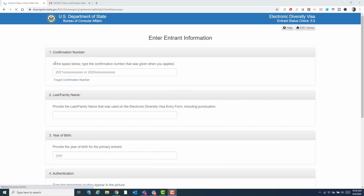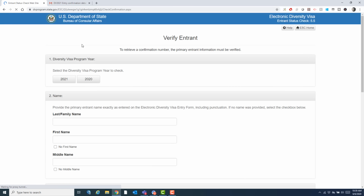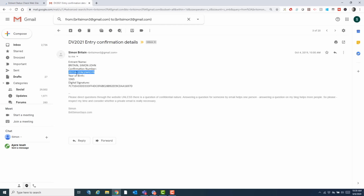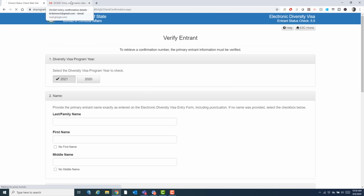But this is what I wanted to show you. If you've not got your confirmation number, you can use the link here, which is forgot confirmation number. That's a clickable link. It goes through to another page. Again, it's still very, very slow, but you'll see in a moment, hopefully. Okay, so we've now got a slightly different page. You can select the program year, enter your details here: your last name, first name, middle name, the month, date and year of your birth, and the email address. Again, you put in a captcha, and once you submit that, it'll show you the confirmation number. The confirmation number should start with 2021, because we're in the DV 2021 year, and then a bunch of characters and numbers. So by using that page, you'll be able to get that confirmation code back. I won't do that right now. I've got my details, but you can do that.